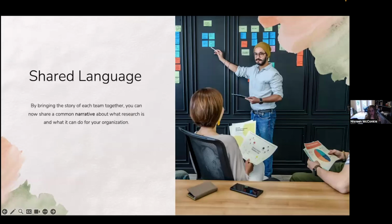The other thing that we invested a lot of time in was creating a shared language. By bringing your team's stories together, you're simplifying what research means to the rest of the organization, right? You don't have independent research teams all trying to secure buy-in for their own work, all trying to get their point of view across separately. You get economies of scale by coming together, because stakeholders are no longer hearing different terms or different language from different people and having to relearn what it's like to work with research a million different times, because now we're all talking like a cohesive whole. We're telling our story together.